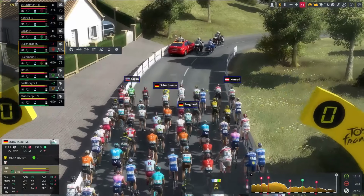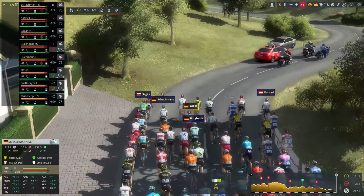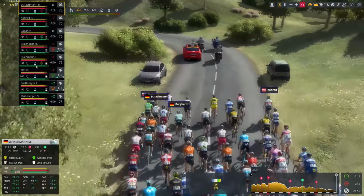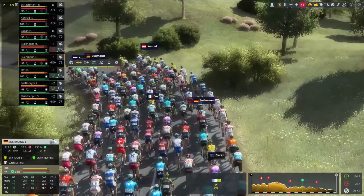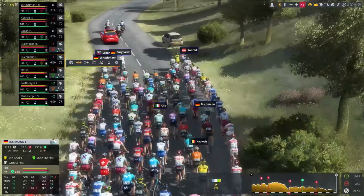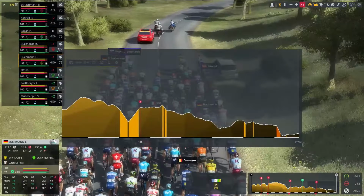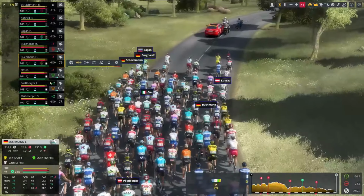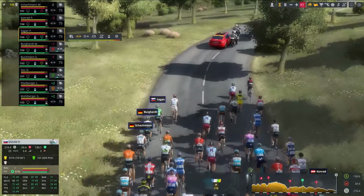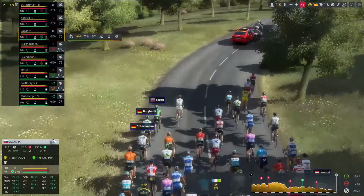So here we go guys, stage is now underway. We have Sagan and Schachmann starting at the front in their jerseys. Bookman on a -1 day. He should still be able to make it over these climbs relatively easily. 75 hills should do that pretty comfortably. You can see the finish, it's only a few kilometres of flat after that downhill. So we do need to make sure we're in a good position coming into that downhill. But yeah, we're not going to go in the break. We'll see who goes in the break in a bit.